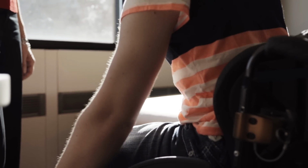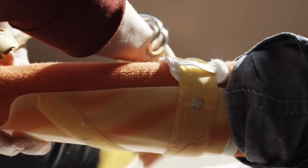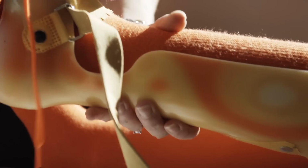Spasticity has a variety of different treatment options, and it depends on the age of the child, the level of spasticity, and the general diagnosis. But we have things that range from simple range of motion exercises, braces or splints, orthopedic surgery, to botulinum toxin injections, to phenol blocks, rhizotomies, intrathecal baclofen pumps. It runs a whole gamut of different types of treatments that we're able to provide here at Gillette.